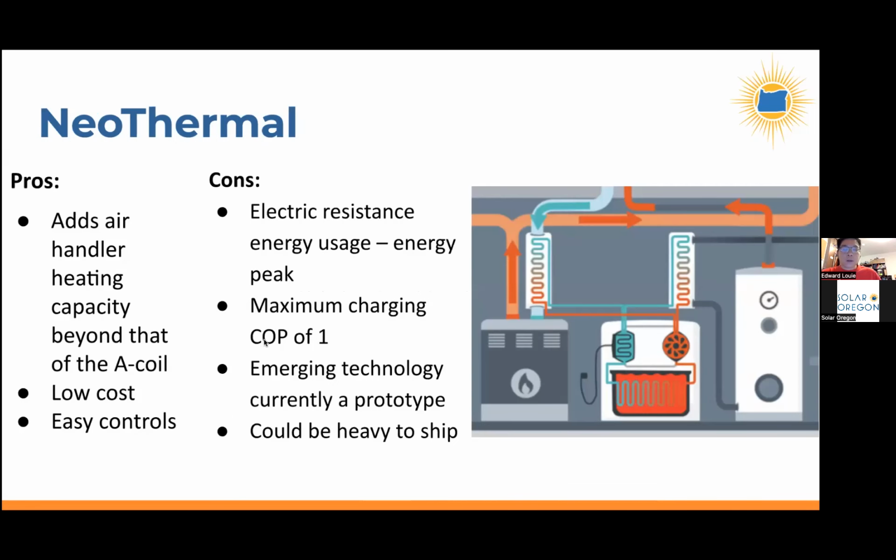Okay, and then Neotherm. Neotherm is, of all the announced thermal energy storage products on the list, perhaps the most interesting. It is the only one on the list that heats the thermal energy storage material using electric resistance. So it's not very efficient, because heating with electric resistance, you get a coefficient of performance of 1 at best, versus all the other ones charging the thermal energy storage material using a heat pump. But the advantage of this is that they're able to get that thermal energy storage material much hotter than what a heat pump can normally do. So they're targeting temperatures like 180 Fahrenheit.